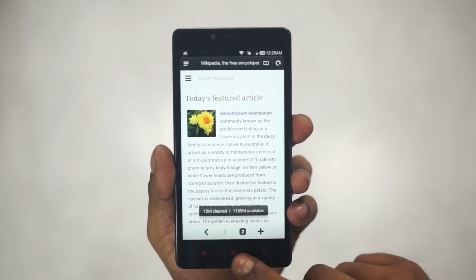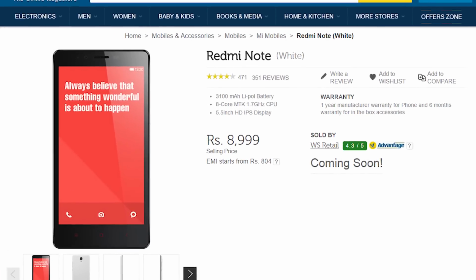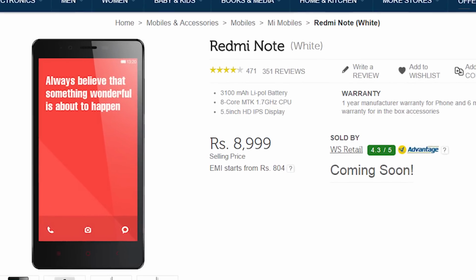So with that, we get to the price, and this has always been a strength for Xiaomi. Keeping up with that tradition, the Redmi Note has been priced at 8,999 rupees here in India. So, is this a perfect phone? No, not even close. Are there compromises? Yes, definitely. For starters, you have to endure Xiaomi flash sales.